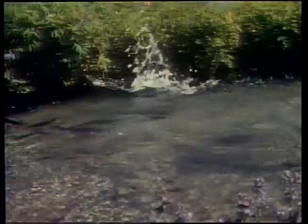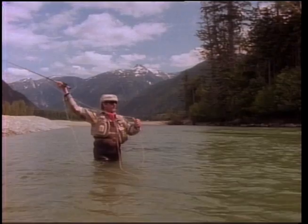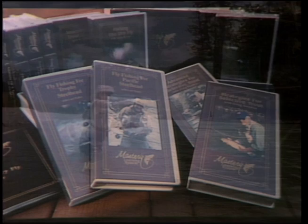There's no other sport like fly fishing. It can truly give you a lifetime of discovery and enjoyment. Whether you fish your own favorite stream or travel the world with your fly rod, there's no end to what you'll learn.